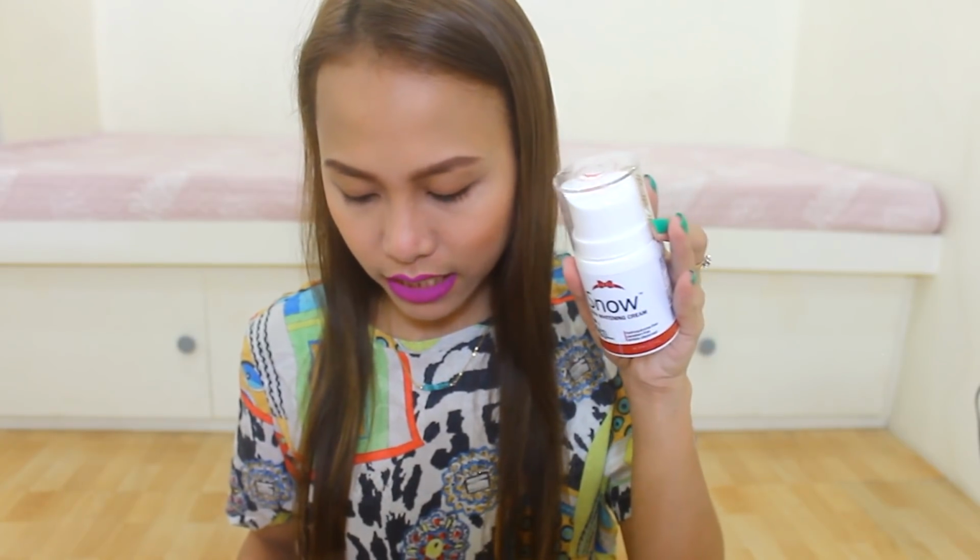Skin Whitening Cream, I also have been using this for more than a week now. Magkasabay ko silang ginamit dalawa eh. And again, I will do a review. Now, this one is expensive, you guys. This is 1,499 pesos. So, 1,500 for a Skin Whitening Cream. Again, I will let you guys know if this is worth the price and whatnot.